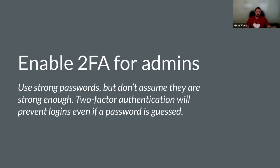And again, we mentioned the longer the password, the more secure it is. But the other thing is, if your password were ever to be guessed, then someone has access to your account, and usually it's an admin account, right? So if you enable two-factor authentication for an admin account, once they guess the password, they don't have access to your mobile device or whatever you've set up for authentication. So they still won't be able to get in or get access. So two-factor authentication is huge in terms of that.